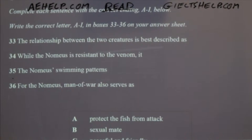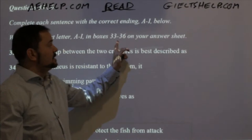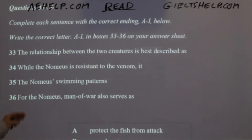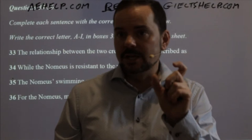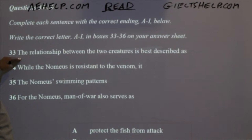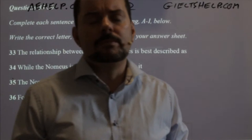Okay. So now we need to complete each sentence with the correct ending A to I below. Write the correct letter A to I in boxes 33 to 36 on your answer sheet. So here, the trick for this type of question is to first think about the answer on your own, and then second, to match that with the right choice. Okay? So here we go, everyone. Number 33. The relationship between the two creatures is best described as what? How would you finish that sentence?